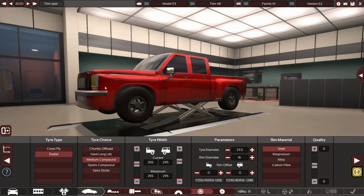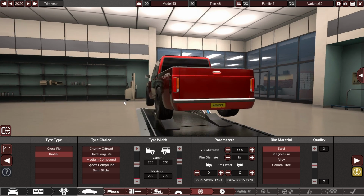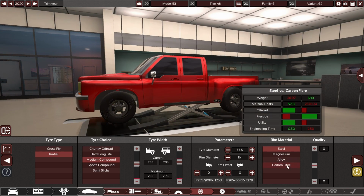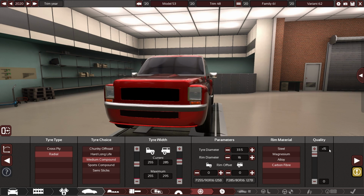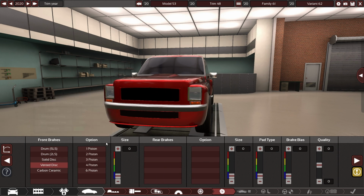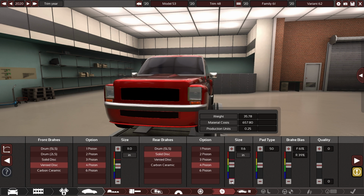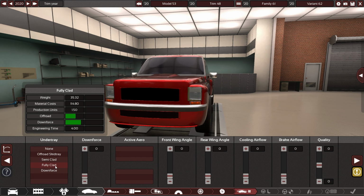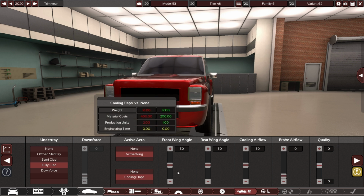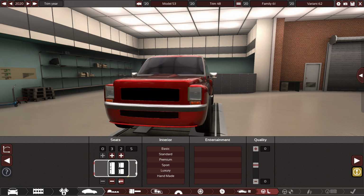2 5.5s up front and maybe not 2 9.5s, maybe 2 8.5s. There we go. The front brakes will be vented because they kind of need to be. Back brakes can be solid. High quality. We'll go ahead and give it a fully clad on bottom. Not going to be tuning the airflow. We will give it high quality though.